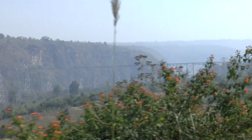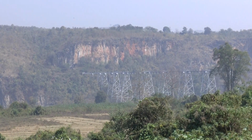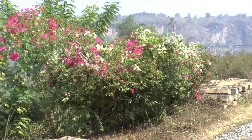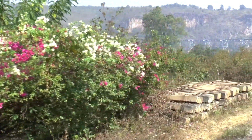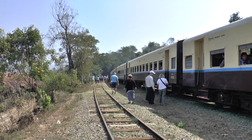Shortly after, we got the first view of the bridge. It's the highest bridge in Myanmar and, when it was built, the largest railway trestle in the world. The train stopped so we could get off and walk along to the best viewpoint.